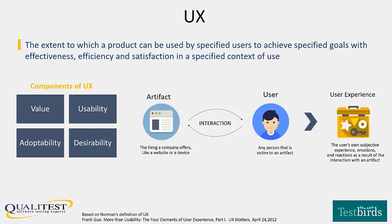But if we focus upon user experience specifically, looking at this centered image here, with any product, anything that you interact with at all, any artifact that's been created, you have that interaction, and then an experience is created from that. That is your user's experience, and that is the output.